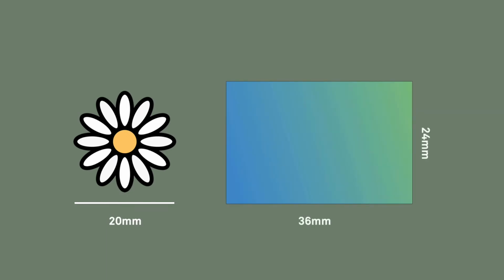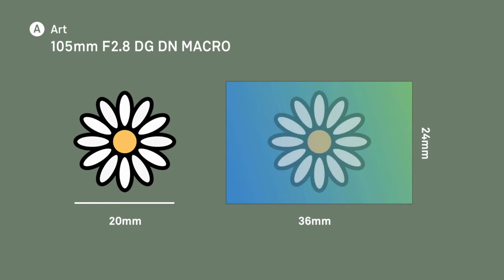So let's bring up two objects on screen. The first one is a flower. This is, let's say, 20 millimeters across. And the second one is a full frame sensor. And these two objects are displayed to scale. If you take a picture of this flower on a macro lens with a 1:1 magnification ratio and you shoot it at the closest the lens will focus, then the flower will appear at exactly the same size on the sensor as it is in real life.